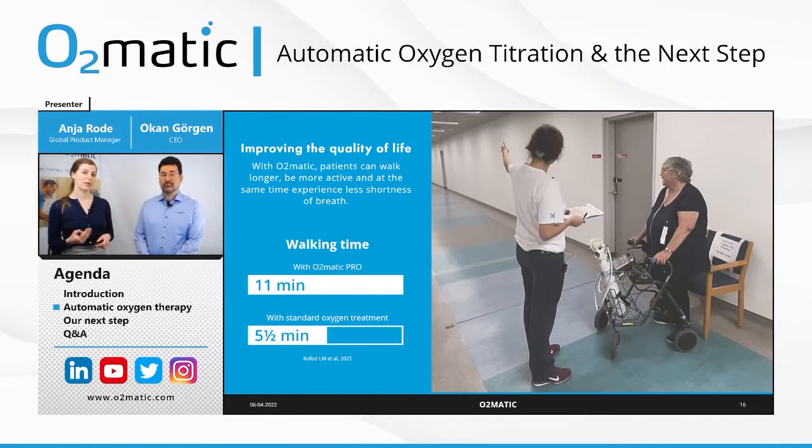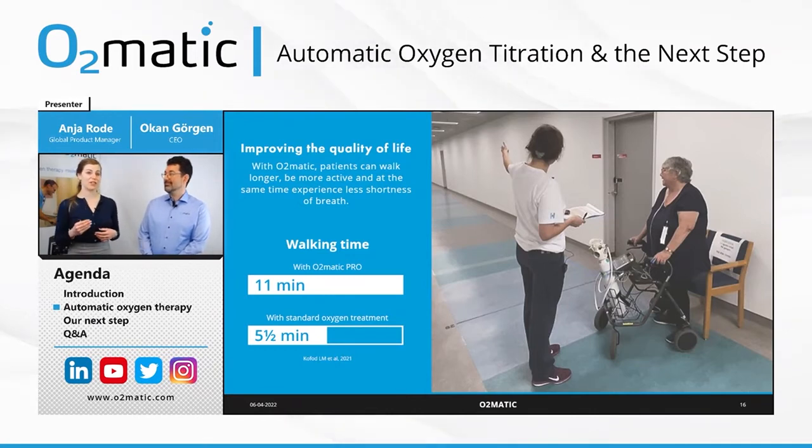When they walked with their regular dose of oxygen, they could walk for 5.5 minutes. And when they had walked the 5.5 minutes, then on average they had a Borg score of 8. And if you're familiar with the Borg score, then you know that 8 is severe dyspnea. The Borg score is up to 10, and 10 is feeling like you're suffocating.